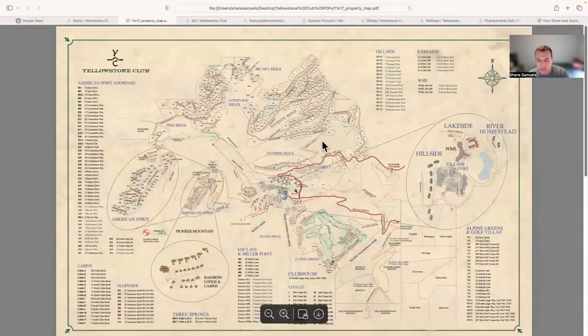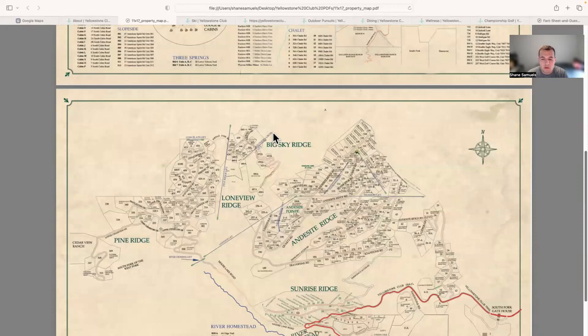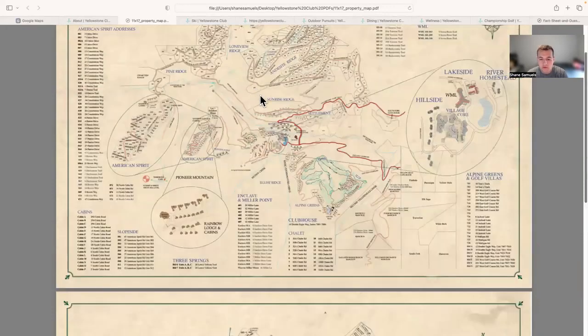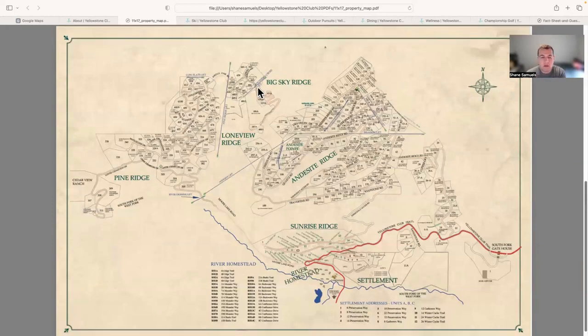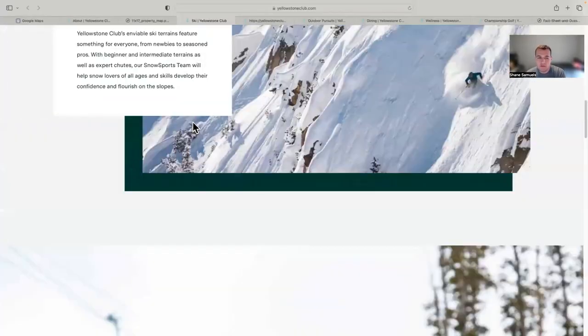This is kind of a rough sketch of all the different types of homes and layout of the Yellowstone Club. We'll get into this later, but there's everything from home sites to houses to ranches to condos to apartments, and this kind of lays it out. And this is just zooming in on this area right here. This map is a little harder to understand, but I'll attach it in the video for anybody that wants to look into it more.